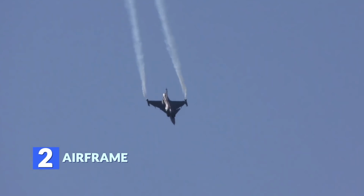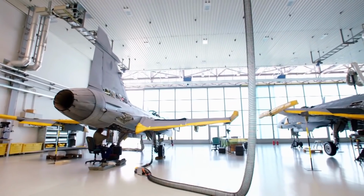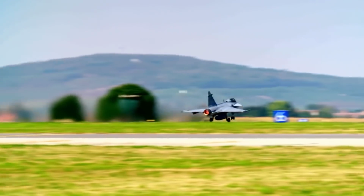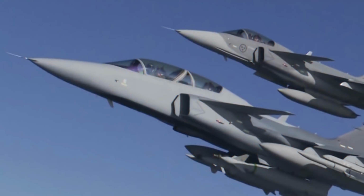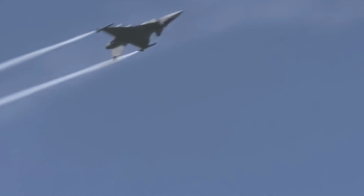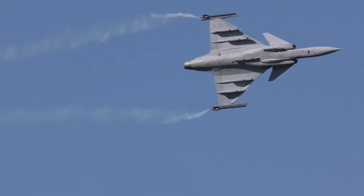Number 2. Airframe. The Gripen E's airframe is the core of its super maneuverability, amplified by canard control surfaces and a delta wing that contributes a positive lift force at all speeds and counters induced drag. Furthermore, the Gripen E is designed to be intentionally unstable to enable it to border on breaking the laws of physics in terms of direction changes by flying at 70 to 80 degrees angle of attack.